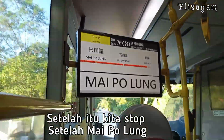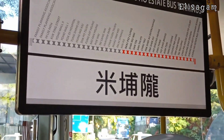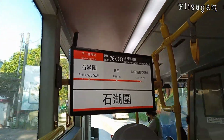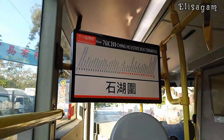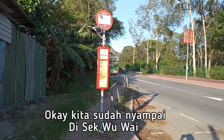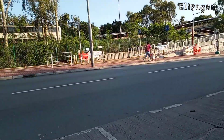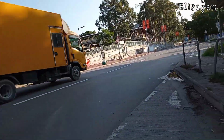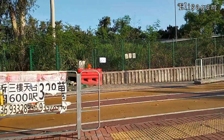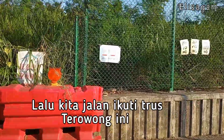After that, we just stop after Mai Po Lung. After Mai Po Lung is Sek Kong, and we stop at Sek Kong. Okay, here we have reached Sek Kong. We just cross the road. And we just keep on walking following this tunnel.